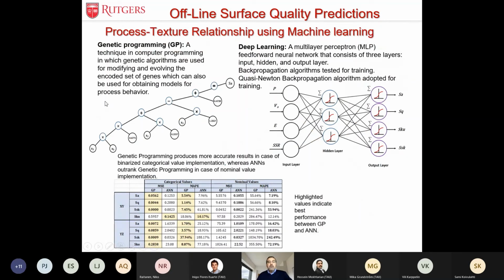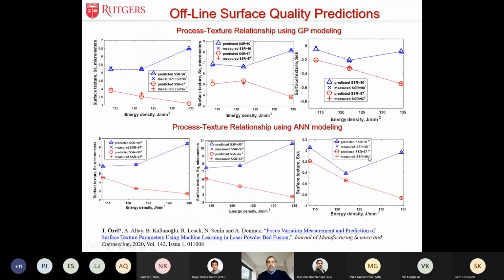understand that, we use machine learning, two approaches. One is genetic programming, which is a technique in computer programming. Genetic algorithms are used for modifying and evolving the encoded set of genes, which can also be used for obtaining models for process behavior. For example, you can see here that the surface texture parameter Sa, arithmetic average, is calculated as a function of the process parameters x1, x2, and x3. And the neural network, or deep learning, is a multi-layer perceptron feed-forward neural network we use, which has 3 layers. In the input layer, we enter the laser process parameters: power, scan velocity, energy density, scan strategy rotation. And then we have the measurements, obviously, we train Sa, arithmetic average, Sq, Ssk, and kurtosis, and then obtain correlations.